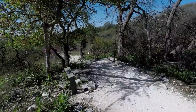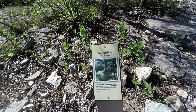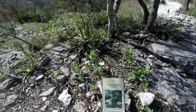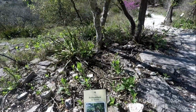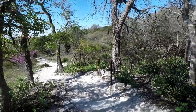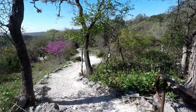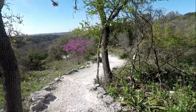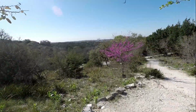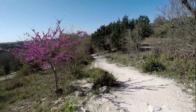And right here, this is showing you Possum Haw. Now everybody knows Possum Haw, right? And it provides a spot of color in the winter, it says. So, absolutely gorgeous. Not. But anyway, see down here we got one of these purple trees. And I do like those because those add really nice pops of color. So those are very cool.